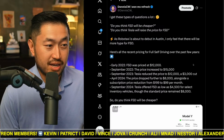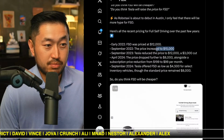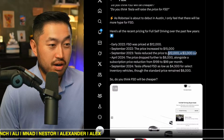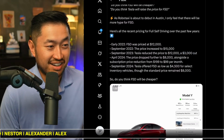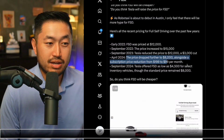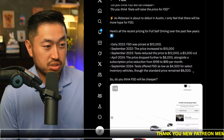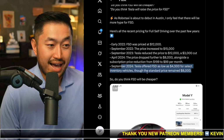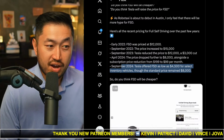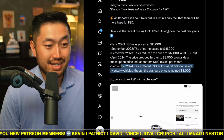But let's talk about all the different pricing for full self-driving in the past. In 2022, it was $12,000, and it went up to $15,000 in September of 2022. September of 2023, it went back down to $12,000, and then April of 2024, it went down to $8,000, and then they introduced the $199 per month. But I totally forgot about this one because this was sourced from Grok. September of 2024, last year, Tesla offered full self-driving as low as $4,500 for select inventory vehicles, even though the standard price remained at $8,000.